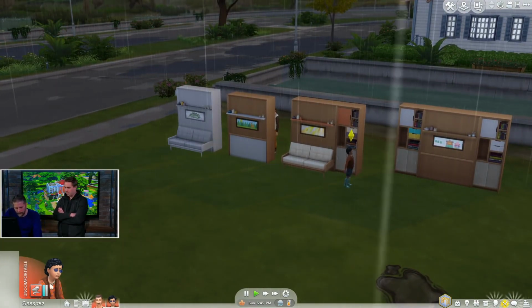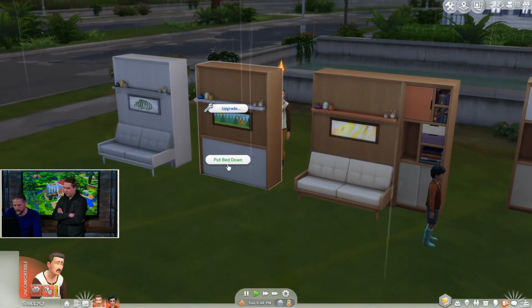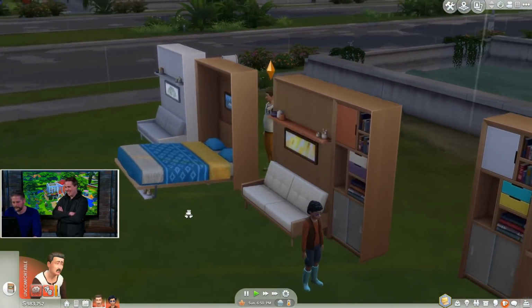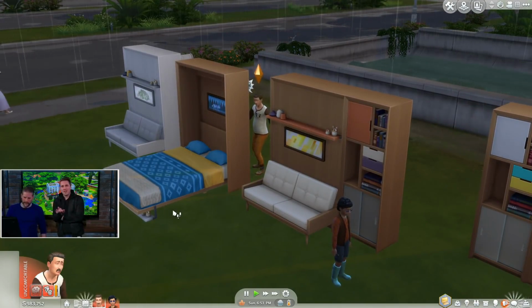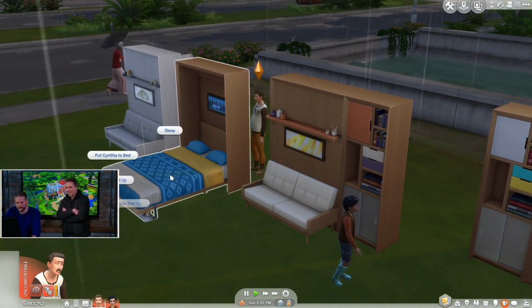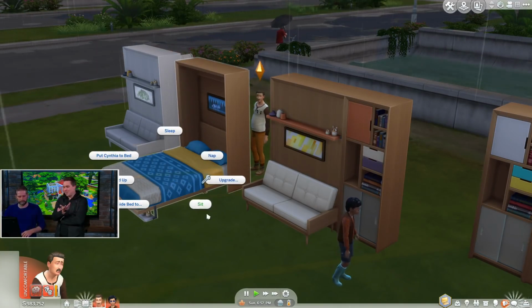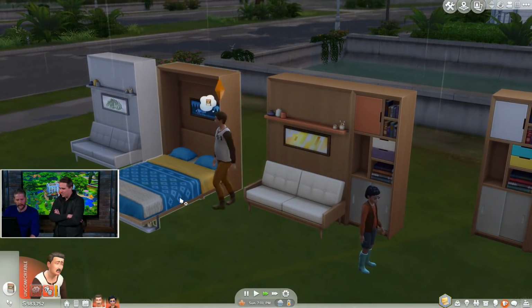Okay, so should we talk a little bit about some of the Murphy bed functionality? Sure. All right, where do you want to start? We can start with let's put another one down. Assuming this works. Great, it works. So you'll see your Sim's using a remote because it's electronic. Think Hey Arnold, he had a little remote for it. Just about everything you can do on a bed, you can do. You can also sit on the bed.